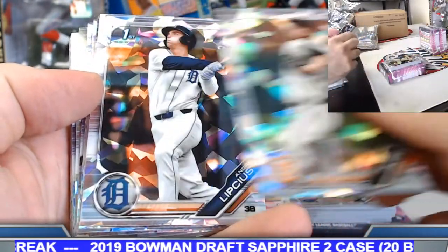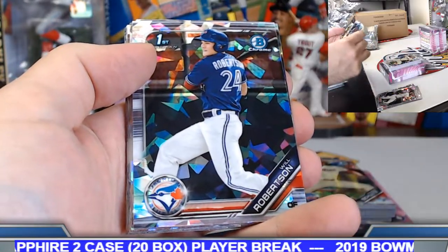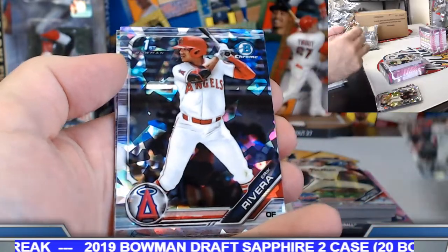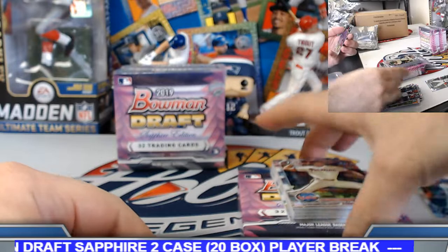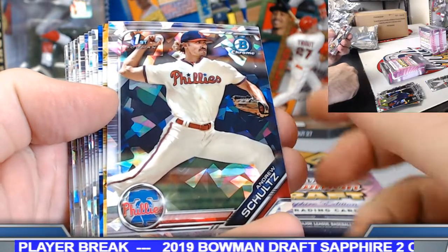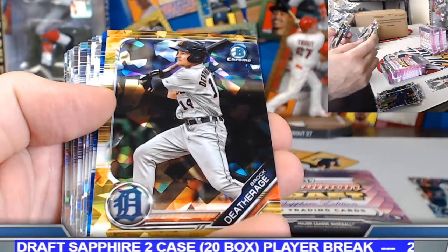Lugo, Kelly, Lipkis, Armani Smith, Cooper Johnson, Santana, Ortiz, Will Robertson, Cal Mitchell, Joey Bart, Agnes, JJ, that's our first JJ, Rivera, Quintana, Groshans. Oh, and the color keeps going here. Gold Sapphire coming up, number 215 on the Gold Sapphire. A little Brock Deathridge on this one.